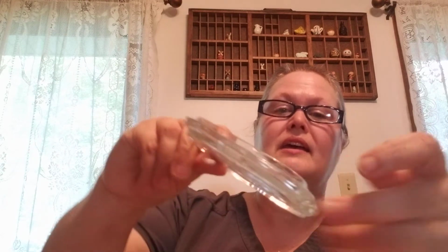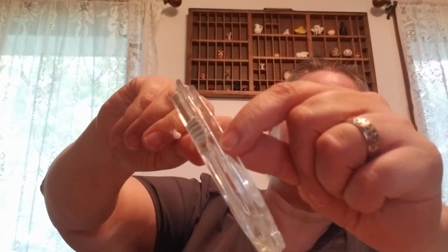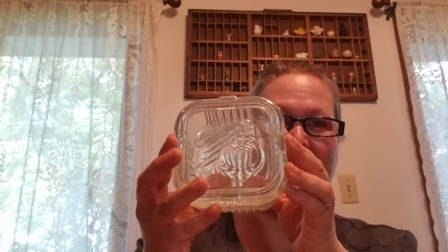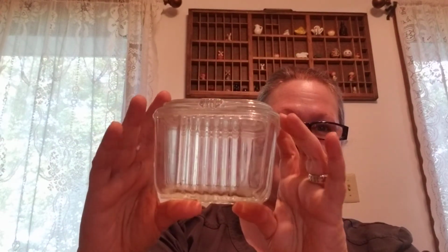Yes, yes, yes. It's got a small little crack or a little chip here on the inside rim. Look at that, ladies and gentlemen. Yay! And I'll probably be listing it on eBay. Can't believe it. It was in the box the whole time.